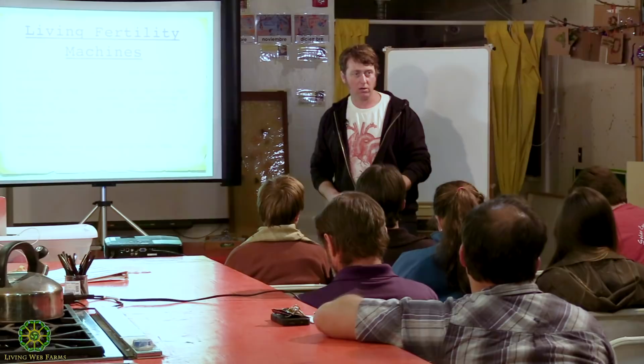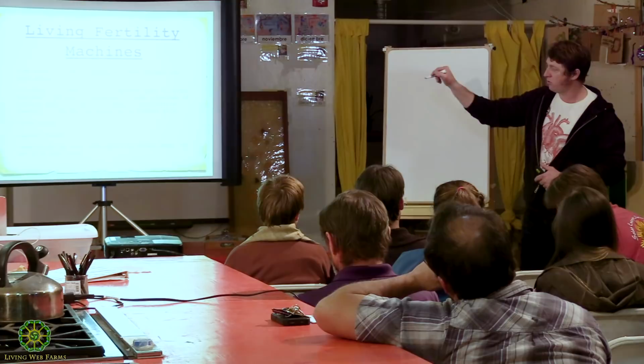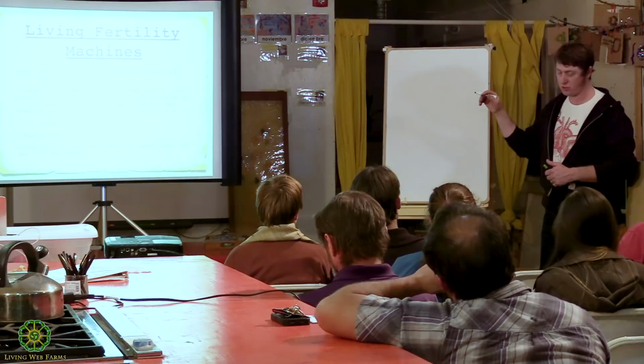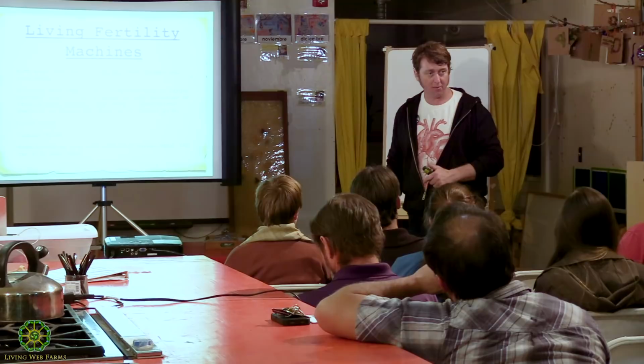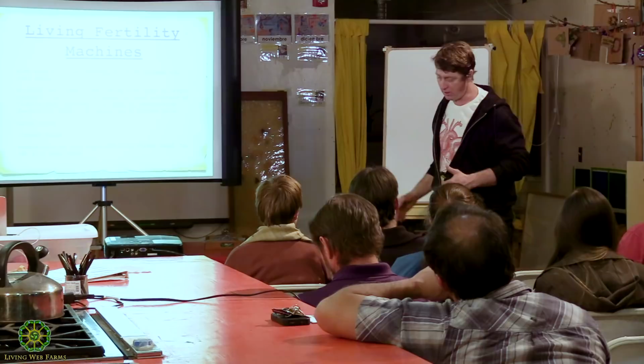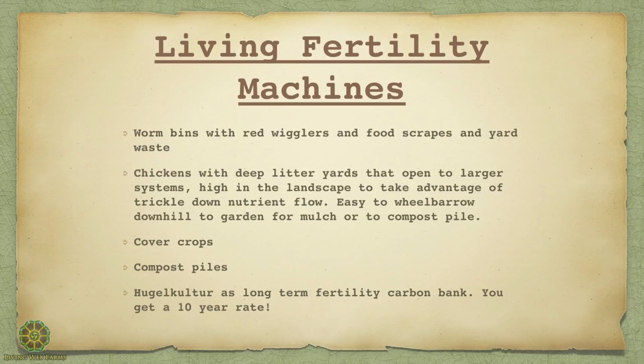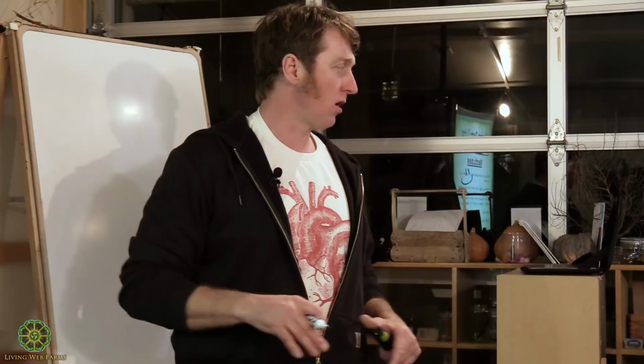But the cool thing about hugelkultur is I like to see it not necessarily for planting in right away. If you're clearing a piece of land, even if it's just brush, you pile it into this area, you put soil on top of it, you throw your cover crop seed on it, especially if it's a lot of brush and a lot of roots and stuff like that. Over a 10-year period, it's like your carbon bank. It's your bank account. It'll break down over 10 years. At the end of that 10 years, you have this whole bank of carbon sitting there that you can use in your garden.